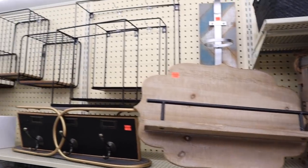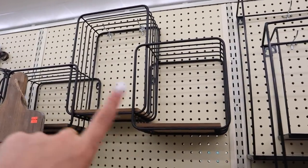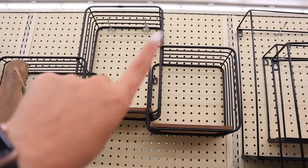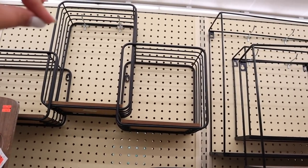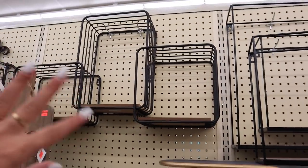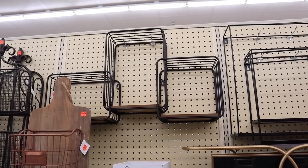They have some really cool hanging wall shelf stuff as well. So they have this one, the three are connected. You have kind of three different levels. You could do a fake plant in one, maybe a decorative sculpture, picture frames. It could also be a smaller basket where you put your keys. So just kind of an idea for that. Definitely a lot of fun ways that you could style this.